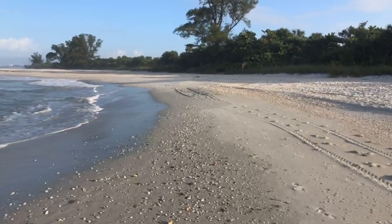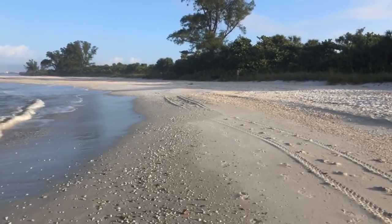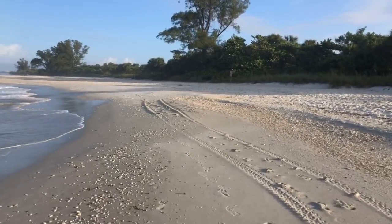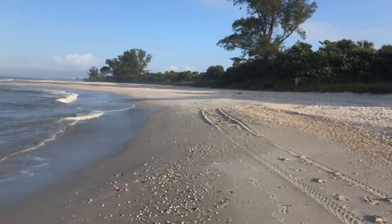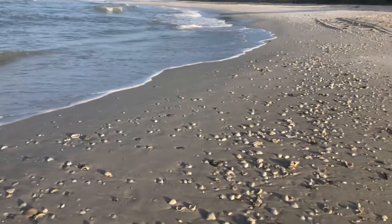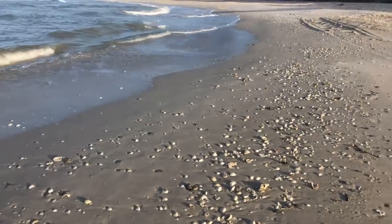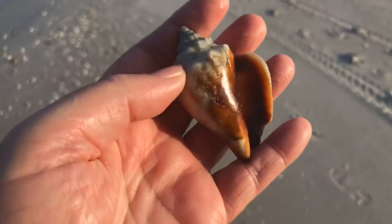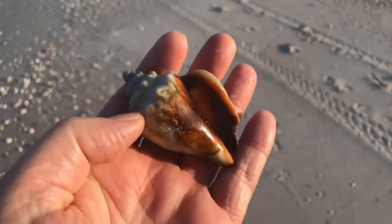Other than smelling that nasty red tide every once in a while, it's nice out here. Still seeing lots of conch shells on the beach, though. Still seeing quite a few fighting conchs. There's a fighting conch right there. For those of you that don't know what they look like, the Florida fighting conch shell.